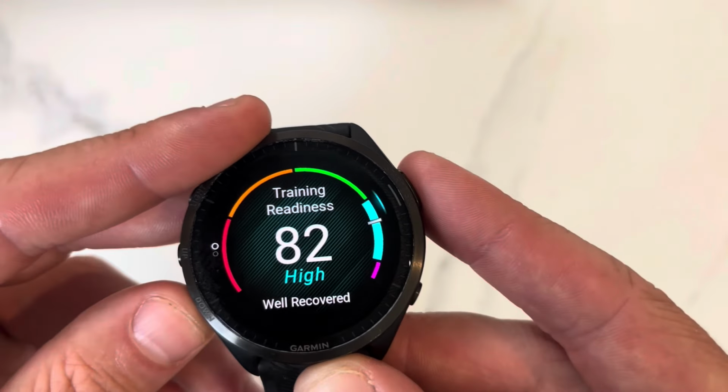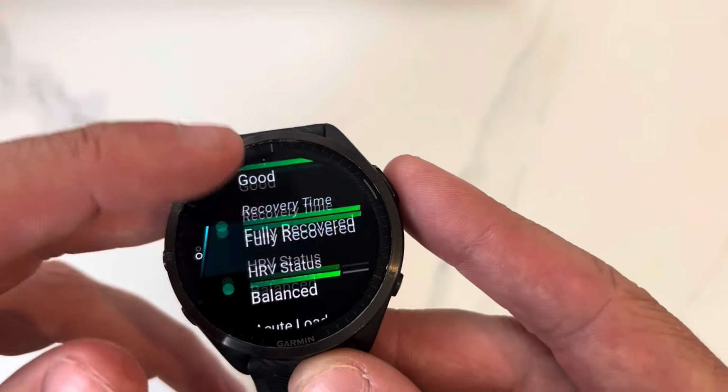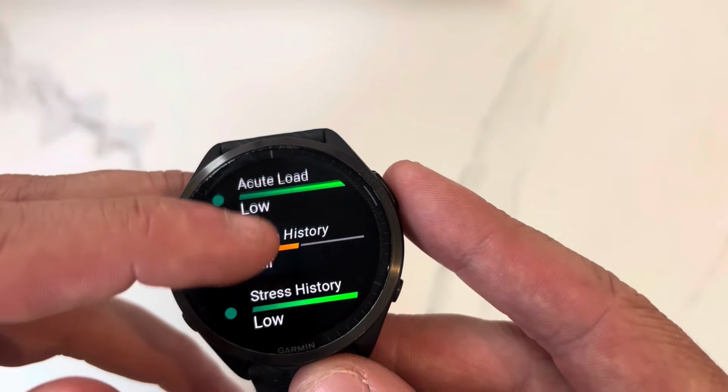The display itself, super cool, really vivid colors. Definitely the best display of any watch that I've had. And I actually had the 955 for a short period of time. The only real difference between that watch and this watch is the display, and we'll get onto that a bit later in this video.